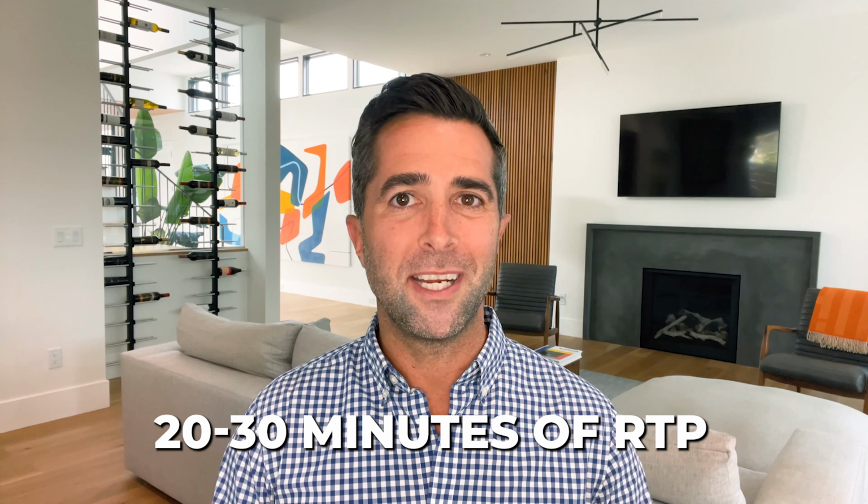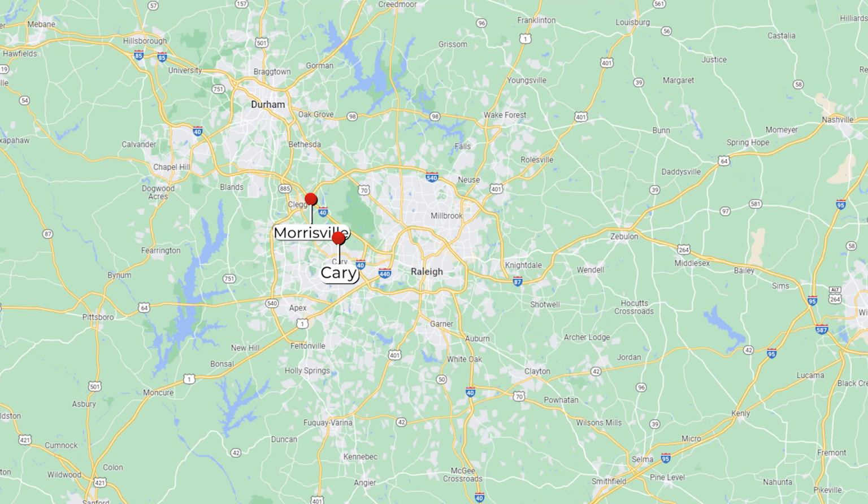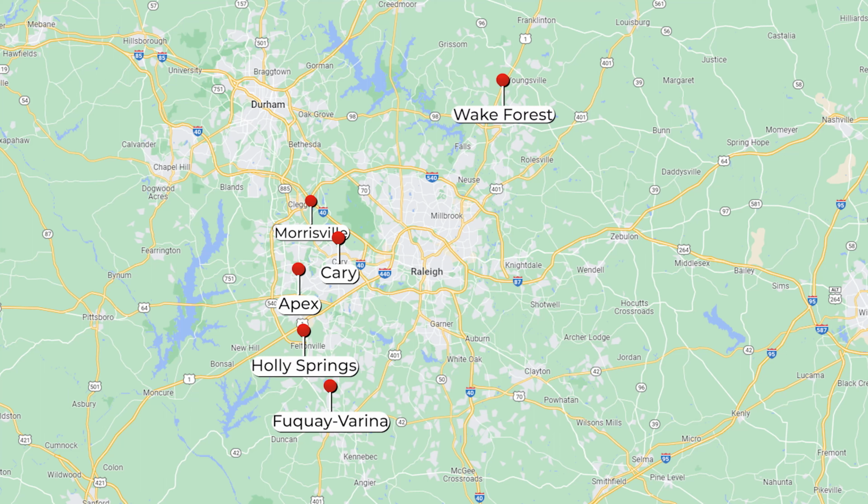This one's up for debate, and there's no clear-cut answer on the boundaries of the Triangle region, but in its most generous form, the Triangle consists of most areas within about 20 to 30 minutes of RTP. So in other words, it's completely lost its triangle shape and is now more like concentric rings that fan out to include places like Cary, Morrisville, Apex, Holly Springs, Fuquay-Varina, Wake Forest, Rolesville, Garner, and maybe even as far out as Wendell and Clayton.